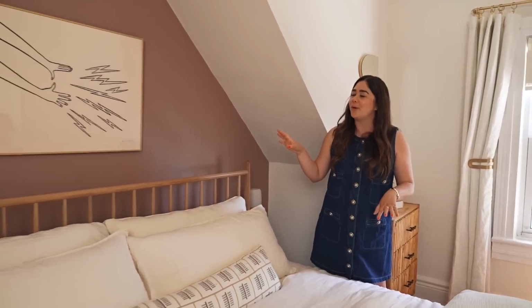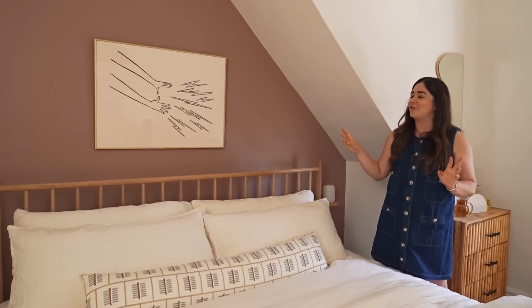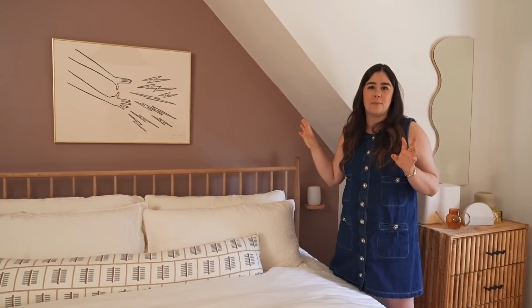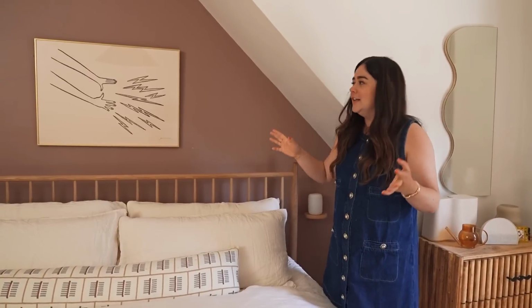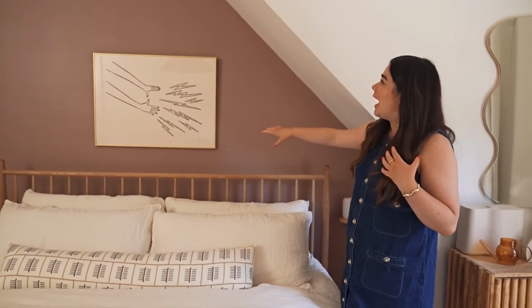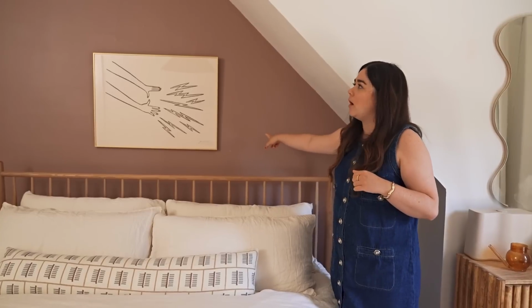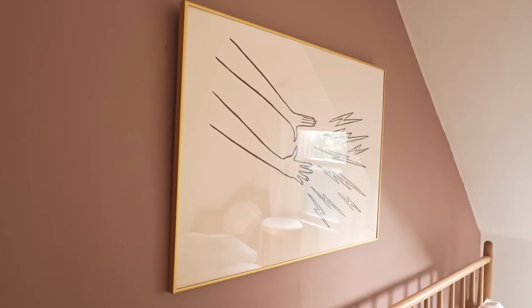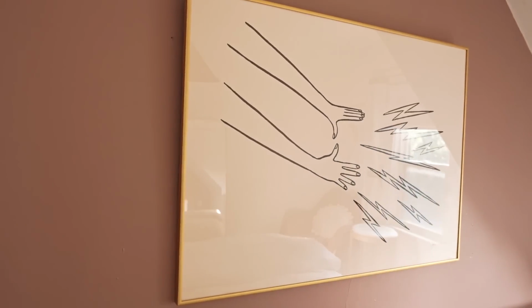I had seen this art print floating around the internet for a while, and it still remains to be one of my favorite pieces of art. I love that it's just above our bed, centered on the wall. And then I painted the accent wall a color called Sulking Room Pink by Farrow & Ball. It's one of my most favorite pink colors because it kind of skews brown. It has purpley, browny undertones. And again, calm, neutral, but still that hit of pink, which I love.